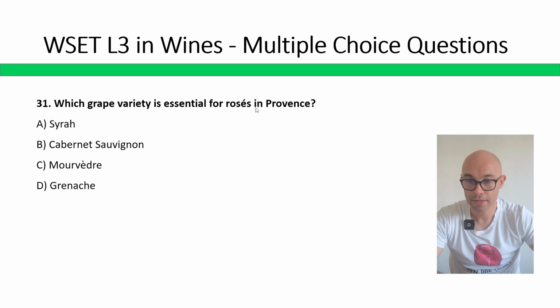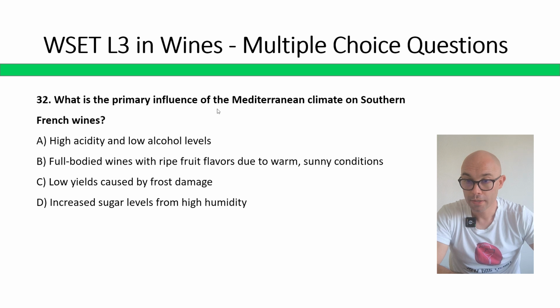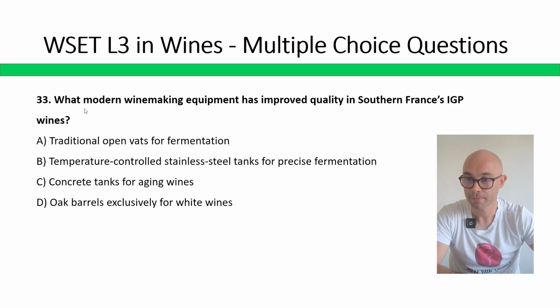Which grape variety is essential for rosés in Provence? Syrah, Cabernet, Mourvèdre, Grenache. The correct answer is D, Grenache. What is the primary influence of the Mediterranean climate on southern French wines? High acidity and low alcohol levels, full body wines with ripe flavors due to warm sunny conditions, low yields caused by frost damage, increased sugar levels from high humidity. The correct answer is B, full body wines with ripe fruit flavors due to the warm sunny conditions.